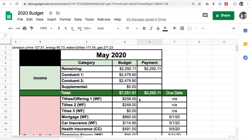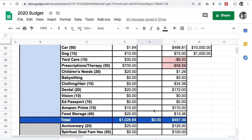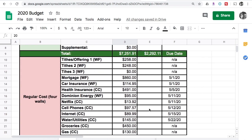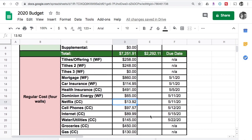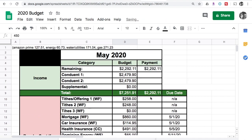Okay, now that all of that is cleaned up, let's go ahead and start filling in last year's information. So it does look like Amazon Prime comes out this month for $127.51. Let's see what we have in there. So right now we have about 110, so I know I'm going to need 17.51 in here. So that should bring that to that 127.51 amount. And energy bill came to 60.73 last May. I'm going to budget about $65 just so that we have a little buffer in energy. Water and utilities came to $171.04 last year. I'm going to say, let's say $175. We'll just budget a little bit more.